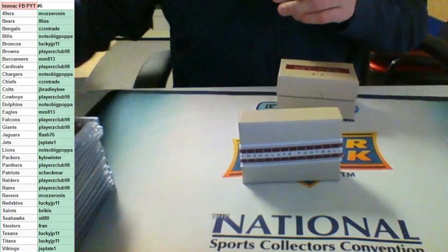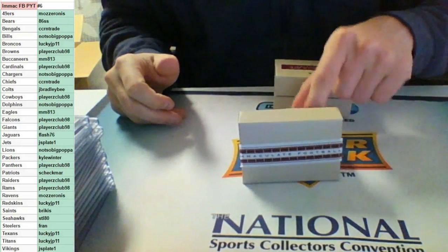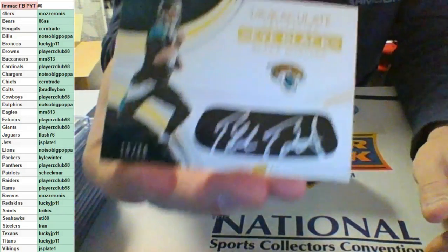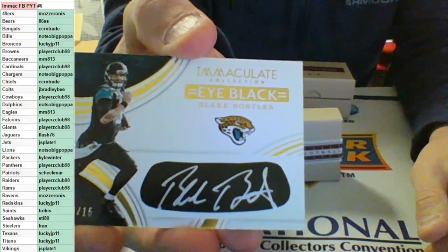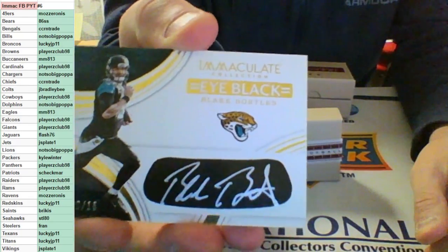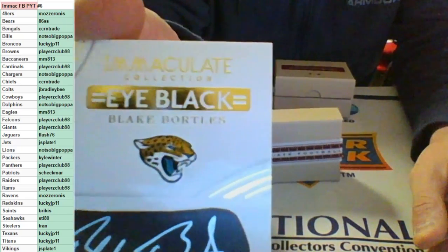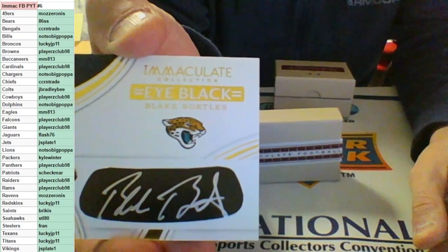I don't know. 10 of 15 on the iBlack out of 15. 10 of 15 iBlack silver ink auto for the Jags. Blake Bortles going to Flash. Blake Bortles iBlack 10 of 15.